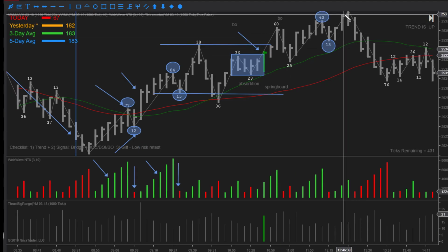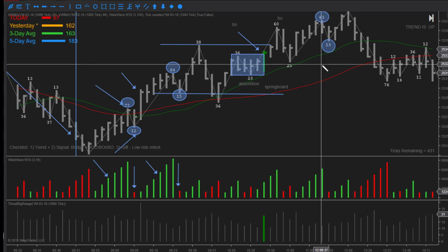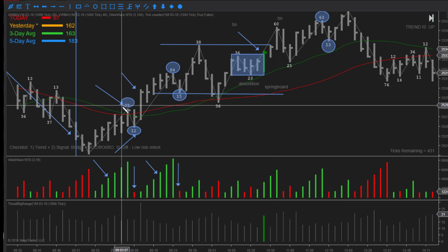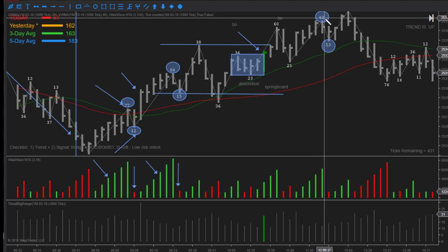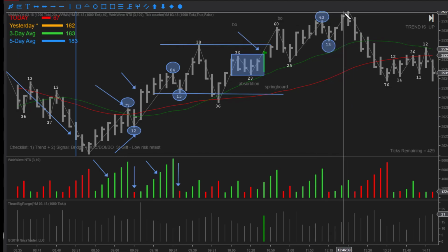There's no thrust. There's no big range. There's no follow through. Then that third component is not there. You have one, big demand, weakness in supply, then follow through demand. The three components are there. Here you have big demand, weakness in supply, and no third component, the thrust.